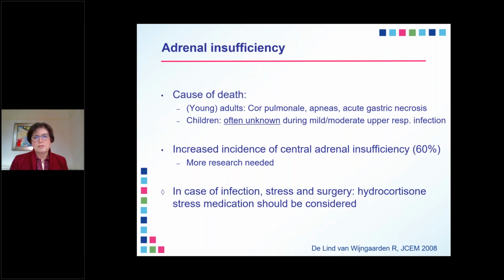So we performed a metyrapone test in a group of 25 children with Prader-Willi, and we found an incidence of central adrenal insufficiency in 60%. After that publication, there were several other studies published not showing such a high percentage, most often after an ACTH test, which is, in my opinion, not the best test to test for central adrenal insufficiency. And there is also a publication that in adults, they could not find it with the metyrapone test. So we really need more research in this field.